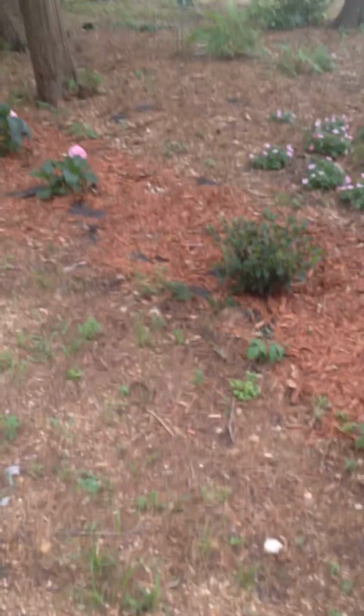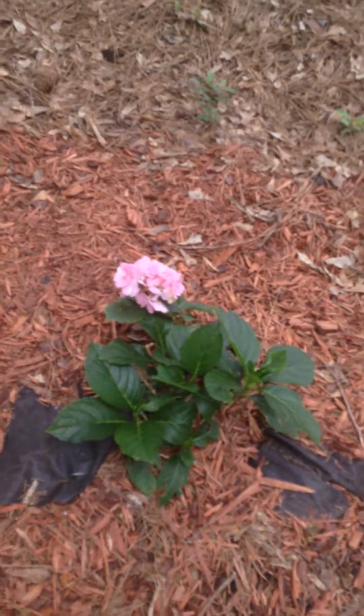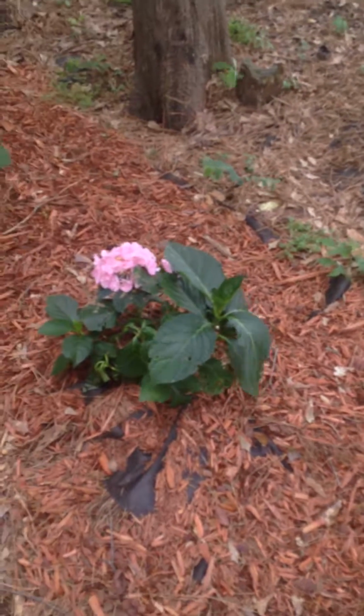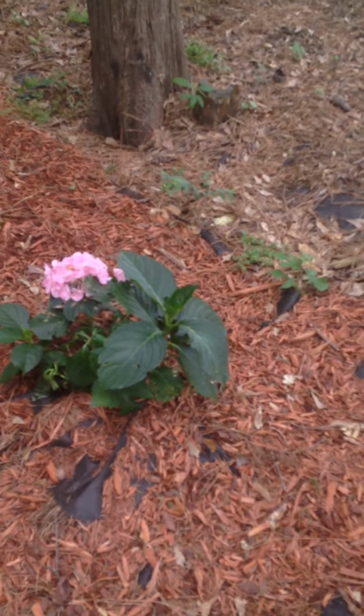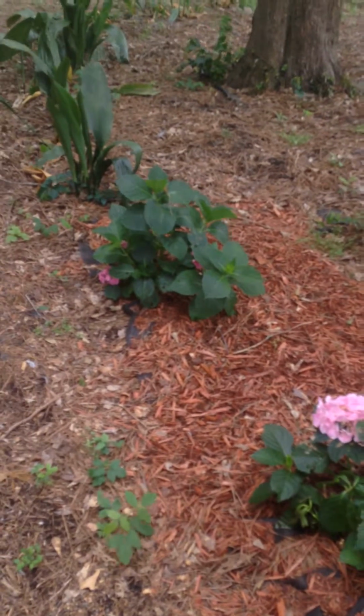Okay, let's go around here to these hydrangeas over here that are looking really good. Want to give you a quick look at these. I've come to really like hydrangeas. See how pretty the blossoms are on here. And as I said in an earlier video, my soil is a little alkaline, and one of my neighbors has a lot of hydrangeas, and they all have blue blooms and pink.